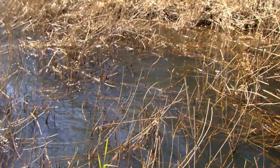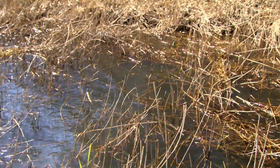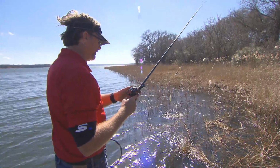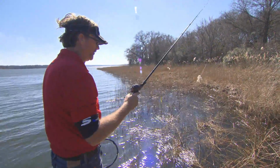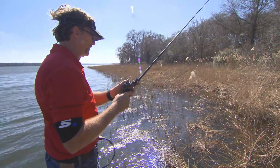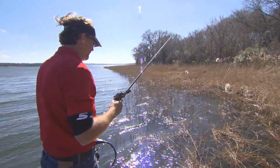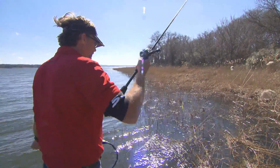This looks really good. I like all these reeds that are kind of laid over, almost creating a mat. With the sun being out, all this high bluebird sky, I've seen a lot of times you get in that type of situation and you can really catch a lot of fish out of the same little stretch once you get them fired up. You don't want to blaze through this too fast, especially with the conditions we've got right now, with that front kind of having come through a little bit, high bluebird.